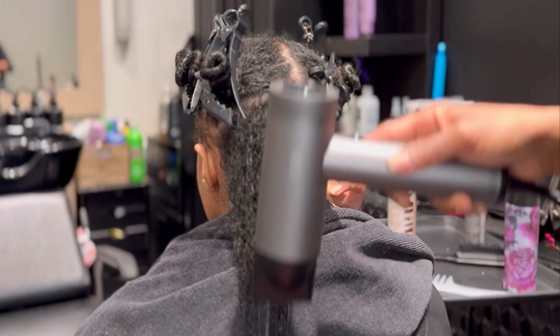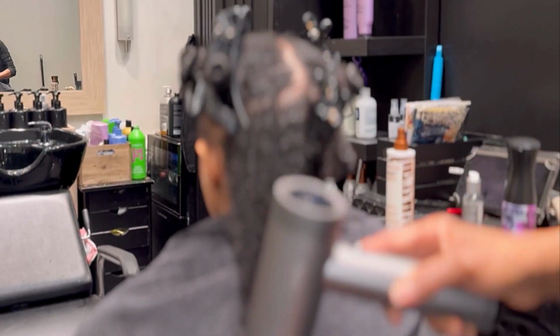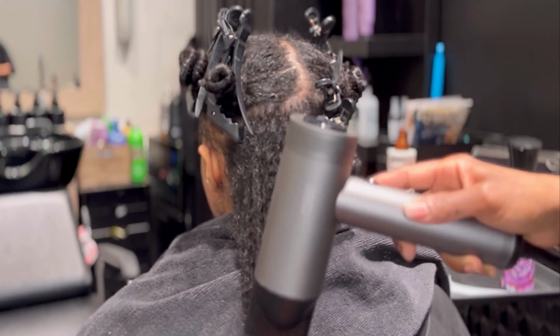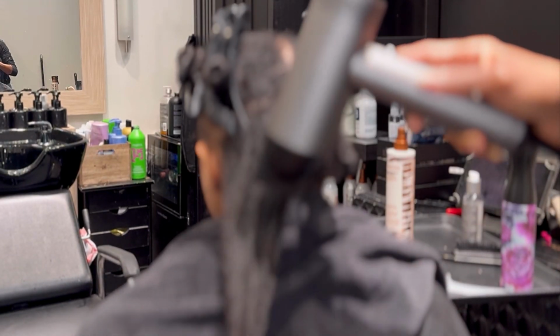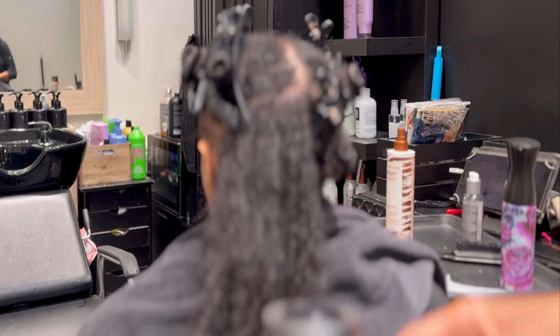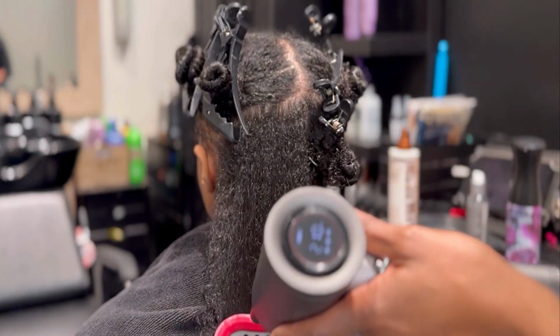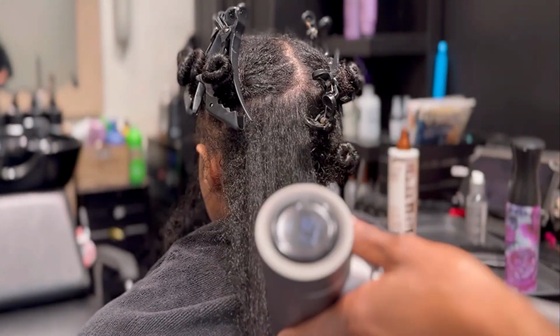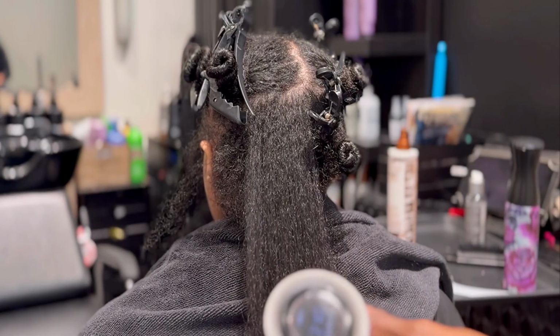When we think about longer hair, we always think about hair growth, which is the natural process of hair emerging from the scalp, which happens in cycles. On average, hair grows about half an inch per month. However, length retention is about keeping the length you've grown by minimizing damage and breakage. Together, hair growth and length retention work hand in hand so that you can start to see those longer lengths.